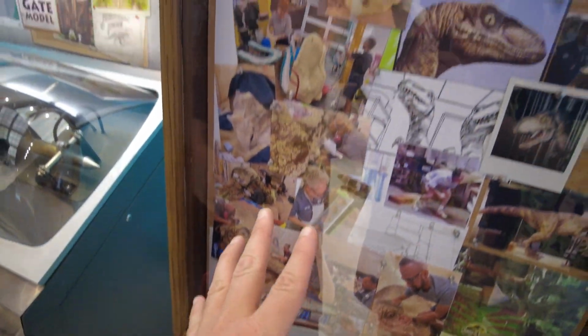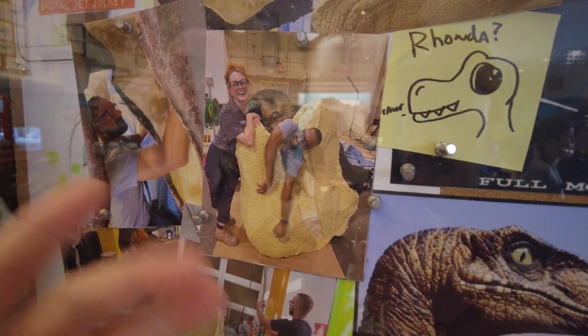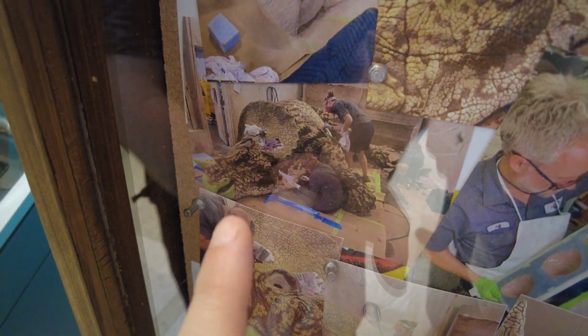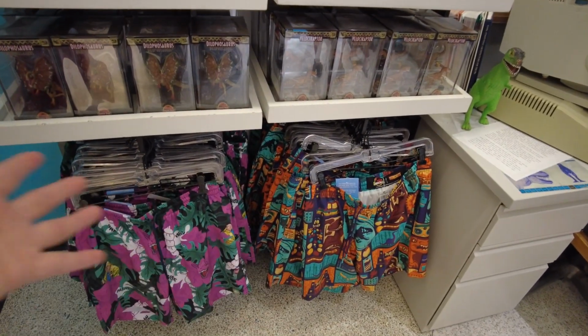In this little shadow box, we've got a bunch of pictures. Some of them are from the original production, but these are new. These are modern day people. So I don't know if this is a T-Rex that we're gonna see later on in the building, or because here's the Triceratops we saw outside. Roosevelt's has an entire collection as well with matching pants and shorts.